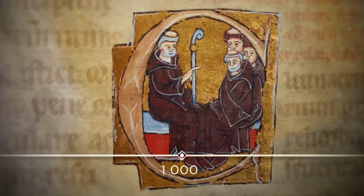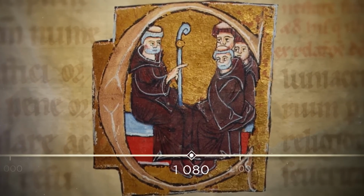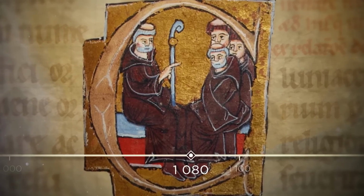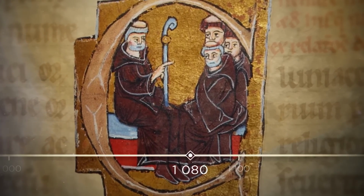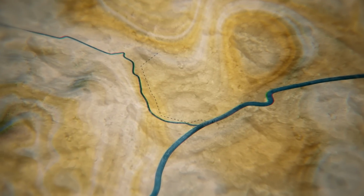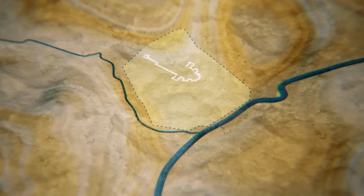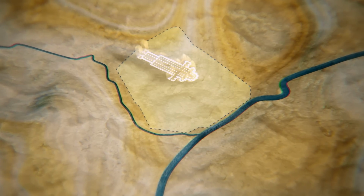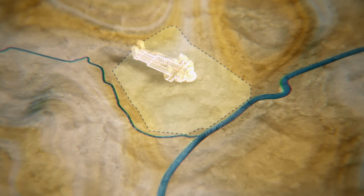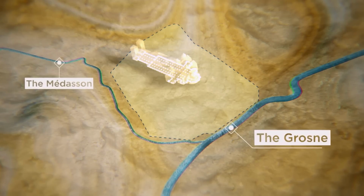Abbot Hugh of Semur launched the construction of Cluny III, the Major Ecclesia, in 1080. His goal was to build the largest church ever, but the monks were immediately faced with a problem: the location. How could a huge church be built on a cramped site at the junction of two rivers and on the steep slope of a valley?